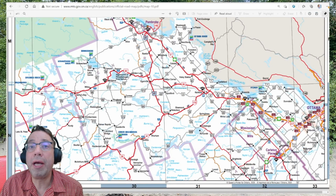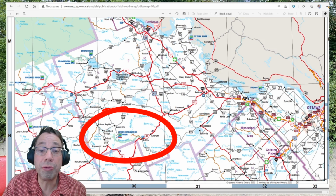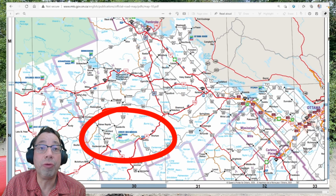Here on a road map, you can see Palmer Rapids and Latchford Bridge, two places on the Lower Madawaska. Continuing down the river, you get to the Lower Madawaska River Provincial Park, and then the river goes all the way through Griffith, Ontario.